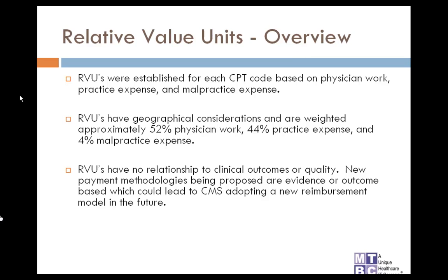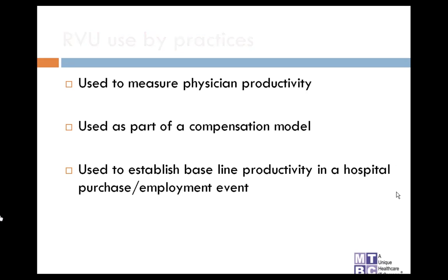Quality indicator, a good indicator for physician productivity from a trending standpoint. To the next slide. So how do groups use it, and how do hospitals use it? They're really kind of angling into the same scope when they use RVUs. They really want to use it from a productivity standpoint. So if you have a group and you've got various providers, it's a great way to measure how a physician's doing compared to his peers.